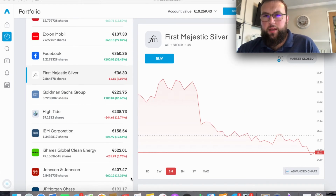So as the markets have been in a bit of a bubble, I don't want to do anything too crazy, and again, slow, consistent investing is what will make all the difference long term in terms of dollar cost averaging. So we'll only be putting €100 in today, and we'll put €20 or so into each of the following 5 companies. We can see here First Majestic Silver is currently down at 3%.